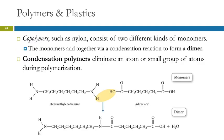Copolymers. Copolymers contain two different kinds of monomers. Nylon is an example. When those two different monomers add together, usually there's some atoms that are eliminated. It's an elimination reaction, also known as a condensation reaction. So here, hexamethylene diamine and adipic acid combined, this oxygen and this hydroxyl group are lost as water, and a bond here is formed, and now we have a dimer, and there's the water molecule that came out.